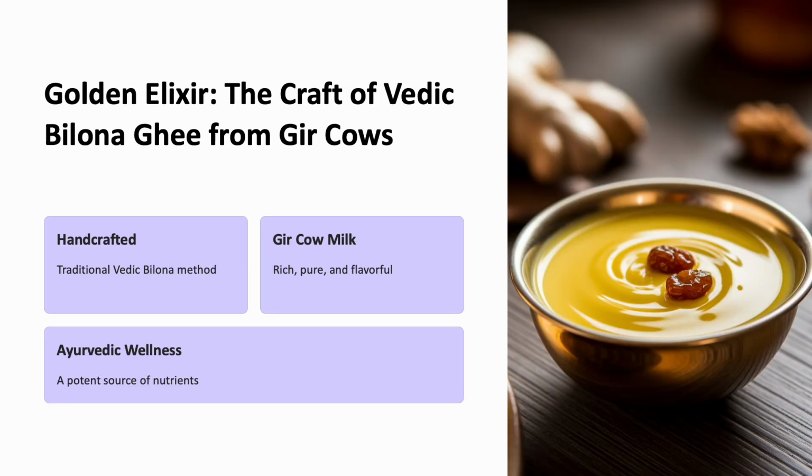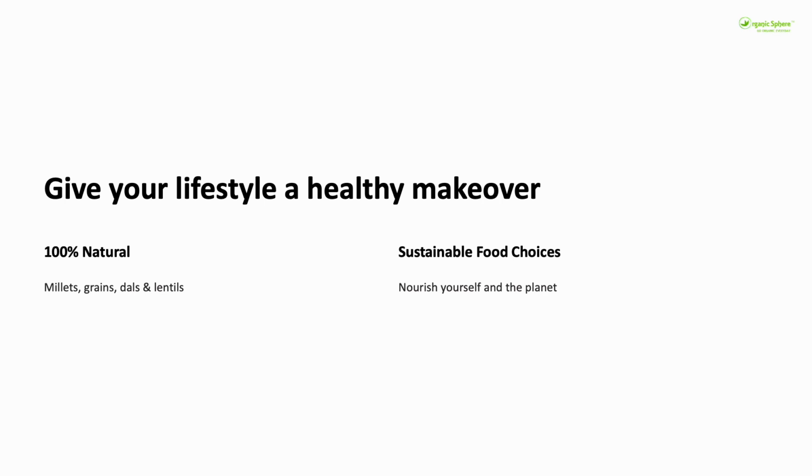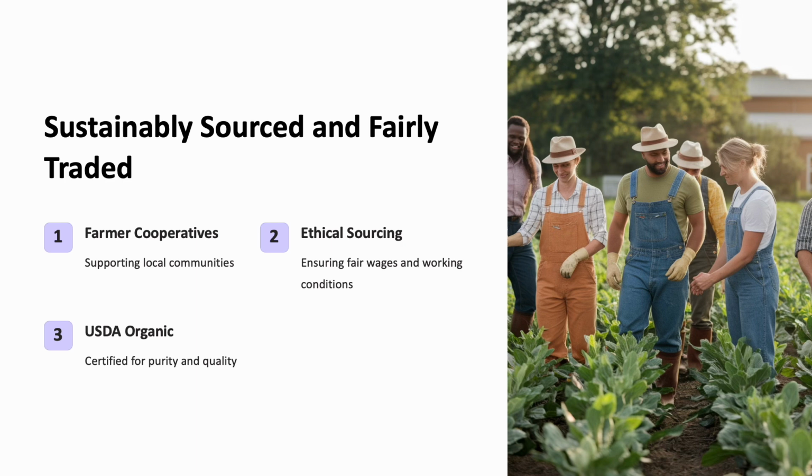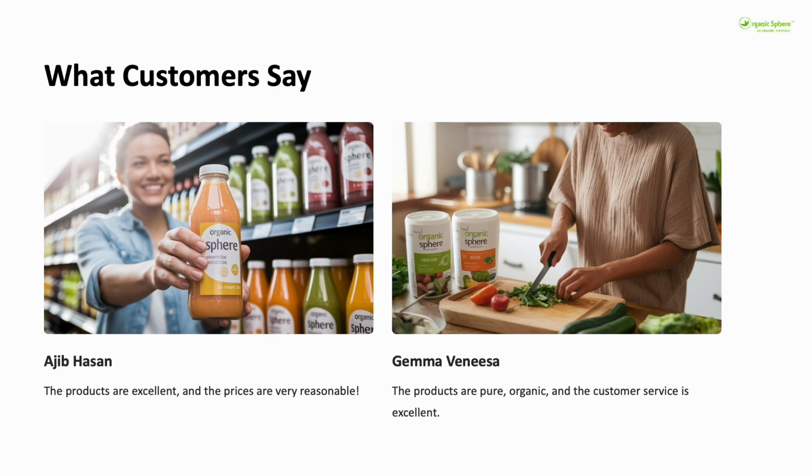Well said. Okay, so sum up Organic Sphere in a few words. What would you say? That's a tough one. I think they're redefining healthy living by bridging that gap between tradition and innovation. They're promoting a way of life that includes not just physical health, but environmental awareness and social responsibility. I couldn't have said it better myself.